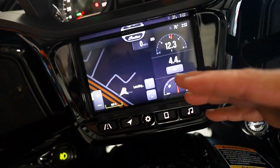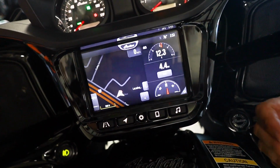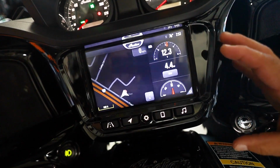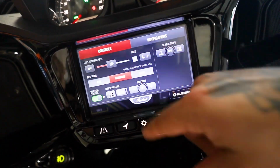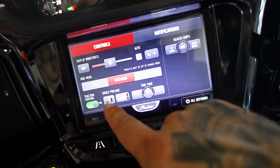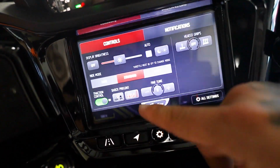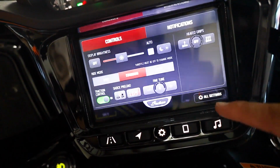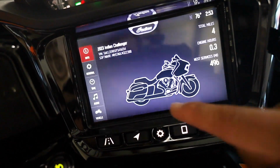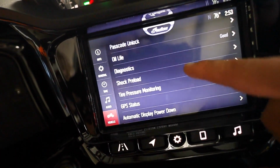Let me show you. A lot of this stuff I actually cover in the regular Challenger review as far as the specs and the 7-inch touchscreen with the Ride Command. But this feature right here, I really want to show you. So of course, this works with gloves and all that. And you can do some quick preload adjustments right here from the pull down screen. Or if you want to fine tune it all, you go into your settings, you go into the vehicle, and then here is where the magic is.